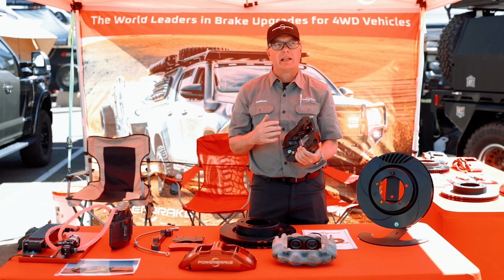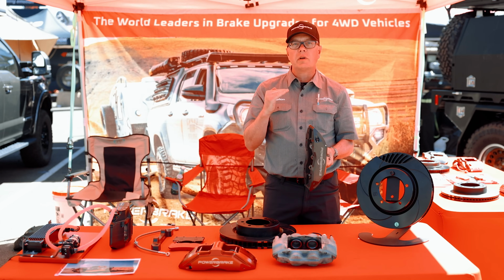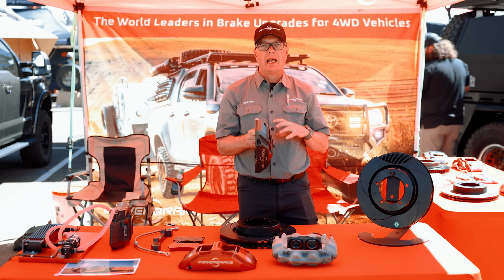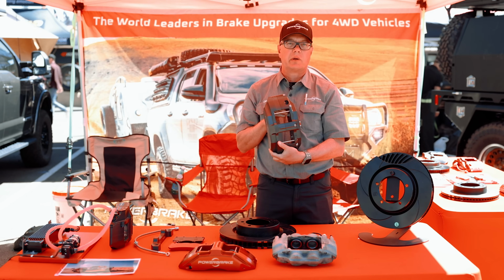So all the benefits, but we don't add to weight. The reason we do that is we don't want to add to the rotational mass. So we run at almost the same weight as the original brake system. We're very conscious of that, and that's why we use the billet aluminum.